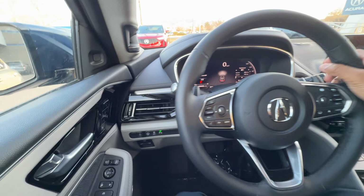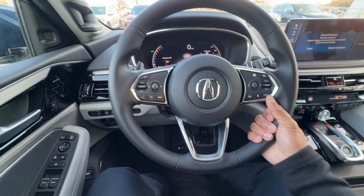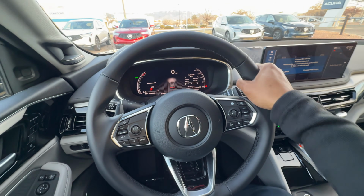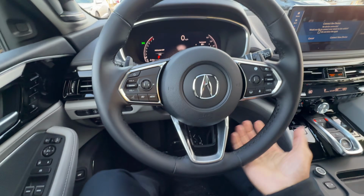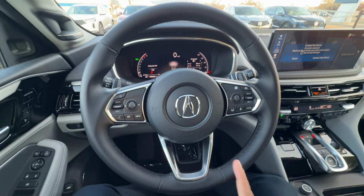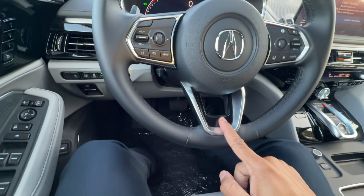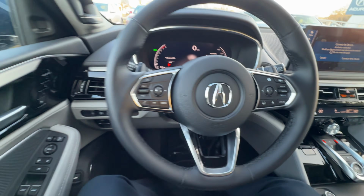And the steering wheel is leather wrapped. Now it's a thicker wheel. Let me turn this guy down a little bit. It's a thicker wheel, feels good to the hand, nice grips as well too, and no flat bottom or anything like that. That's when you go up to, I believe, the Spec package. Get some aluminum look here, some more of the piano black here. Everything else is just flat black.